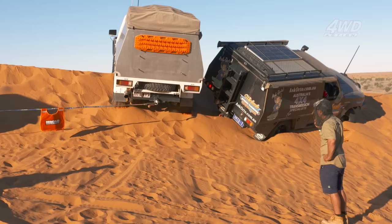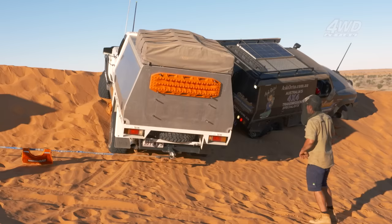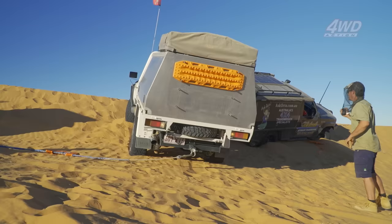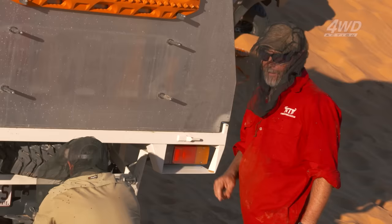Stop, stop, stop. Yeah, he's got it. Unwinch. Yeah, good drive, mate. Hold it there. Well, that's the first problem solved. Now we've got, what do you do with a problem like Stu?